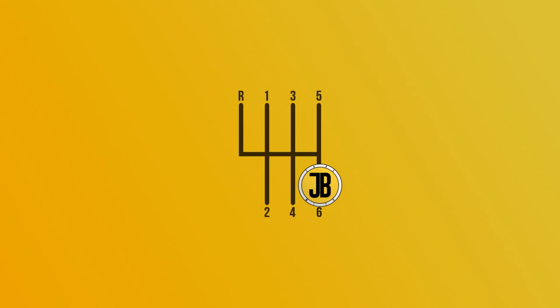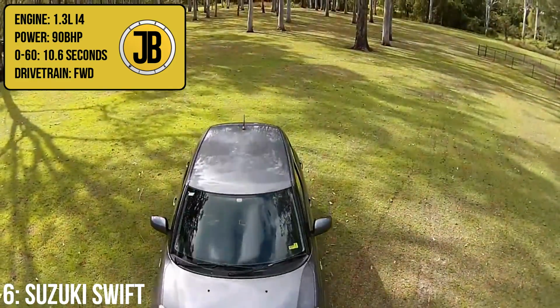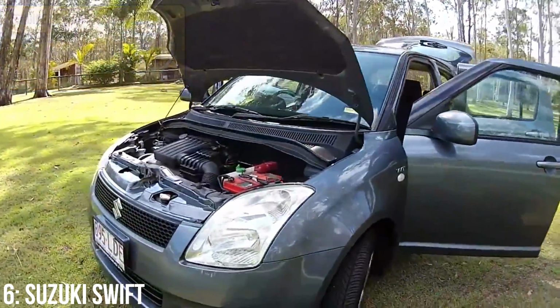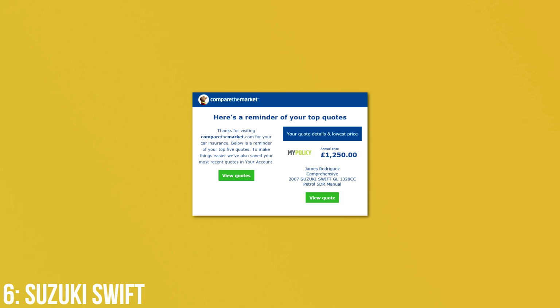In 6th, we have the 2nd generation Suzuki Swift GL, with the 1.3-litre inline-4 petrol engine putting out 90 brake horsepower, doing 0 to 60 in 10.6 seconds, and being quoted at doing 48 miles per gallon while costing £160 in road tax. I managed to get a quote on a 2007 model for £1,250, which is really decent.